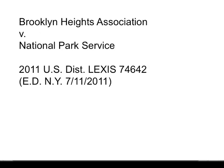Now let's take a look at a case which illustrates the process. Here we have a local citizens group who is objecting to a proposed conversion, even though the local government and the Park Service, as we'll see, denied that in fact it was a conversion. They tried to play a little bit too fast and loose with these LWCF acquired and developed lands in the interest of economic development.